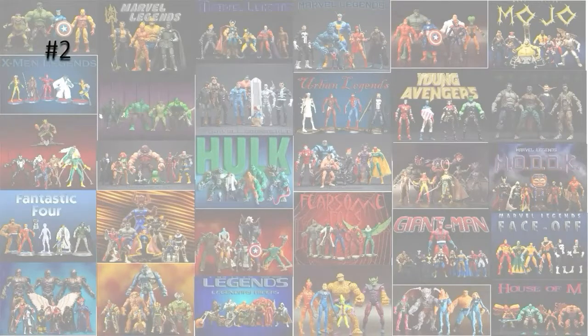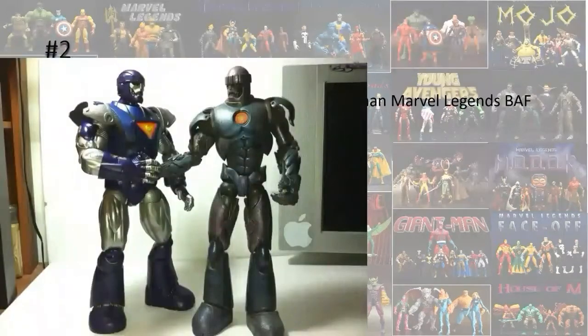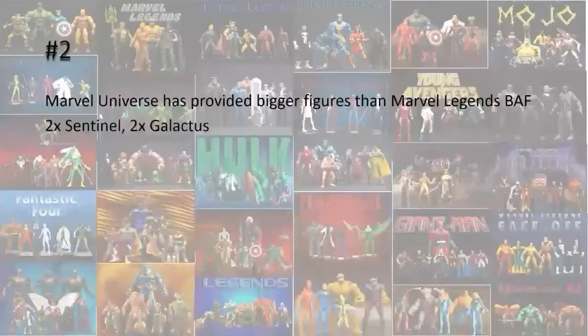So number 2, Marvel Universe has provided some bigger figures than Hasbro has. They gave us 2 Sentinels. This one's just as big as the Build-A-Figure from Toy Biz back in the day. Galactus was even bigger than the Build-A-Figure. Gave us the Skrull. They gave us the Goliath. They gave us the Frost Giant. These are all bigger than anything Hasbro has provided for a Build-A-Figure.